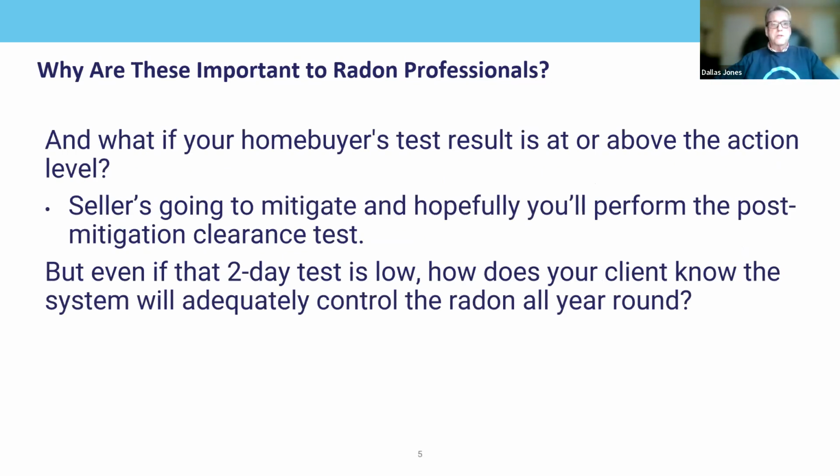And then there's the situation where your home buyer's test could be at or above the action level. So typically, as we all know, in the US at least, the seller is going to end up having to mitigate the home. And hopefully you'll be the one to perform the post-mitigation clearance test. But quite frankly, even if it comes back low, how is the client going to know that the system is continuing to operate well throughout the seasons, when they turn on the heat or the air conditioning later in the year? Is it going to be overpowered?